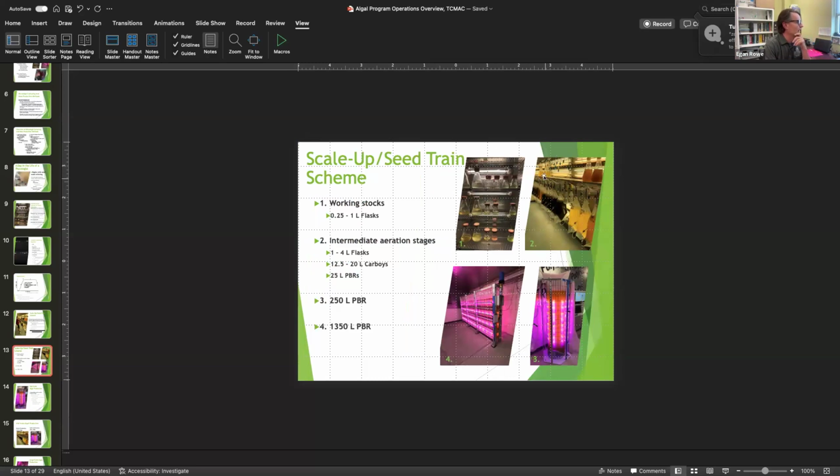You're going to start with the working stocks that aren't on aeration. Then you're going to move to aeration, which allows you to put air in and also allows CO2 mix. That lets you get higher density, since you have a carbon source at a higher rate, and the mixing of air allows better light penetration to the culture. And then we scale up to our photobioreactor systems here, all the way up to the 1,000-liter system that we use at this facility.